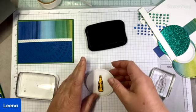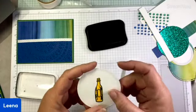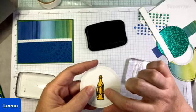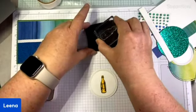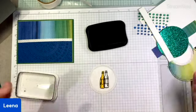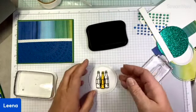The reason for that is because these are photopolymer stamps, this little thickness of the Post-it note paper actually makes a difference. And there's going to be a bit of a gap. And these stamps don't have any give, right? So when I go to stamp, if I don't have that extra little allowance for that gap, I would have a gap between my bottles. Okay, so I've adjusted for that by cutting my mask in a little bit tighter than the outside line of the image. So I'm just going to stamp 2 more bottles on either side of my mask.